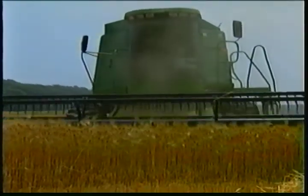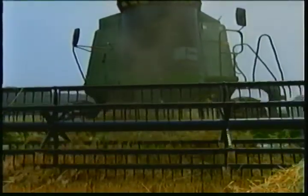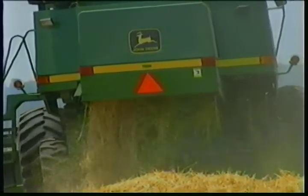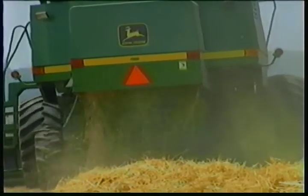This is what a combine looks like when it picks barley. See how it cuts the plants and pulls them in? It looks different from when it's working in corn, doesn't it? Oh, and see those parts of plants coming out the back? Farmers sometimes use that for straw.